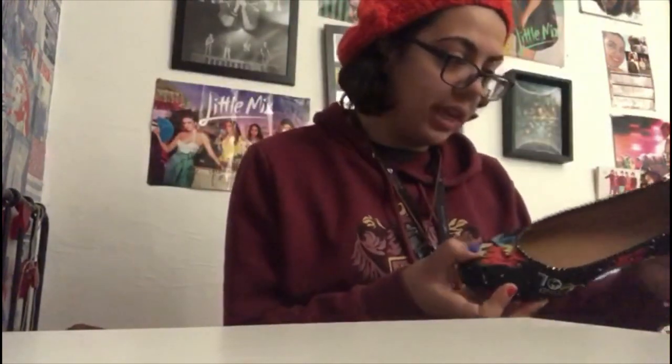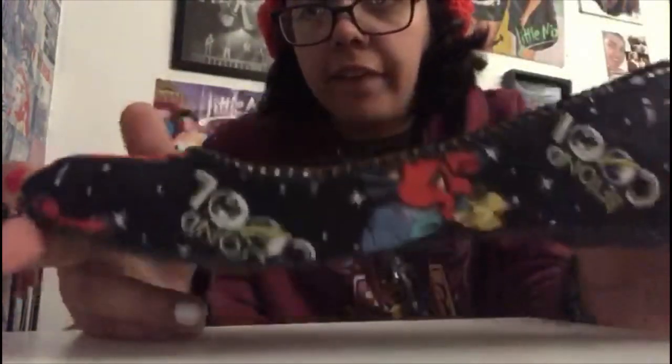The next one is I got these shoes. These shoes are amazing. These are Stitch shoes. Look at that. It's so cool. I love these shoes. When I wore them, I was like, oh my god, I love these shoes. The person who did this, well done. Amazing job for doing these shoes. They're really amazing.